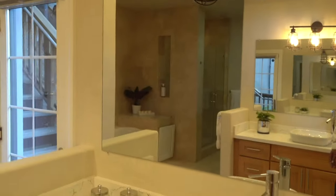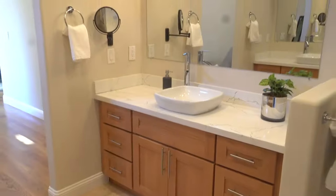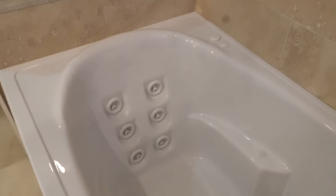Master bathroom. My wife will love the separate sinks. We got one sink here. Another sink there. My wife will love that. Jetted tub. But most importantly, another closet. My wife will put me back here for sure. Shower. Oh my gosh, I love that shower head. Bathroom.